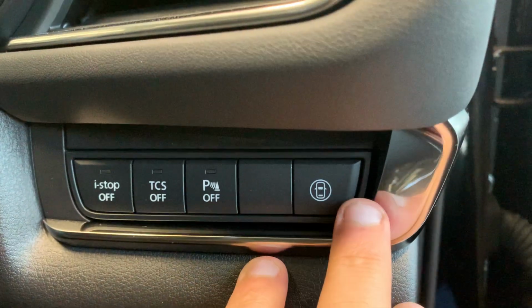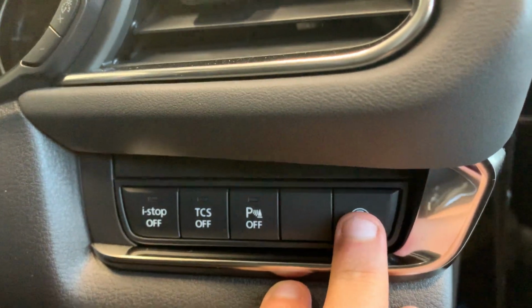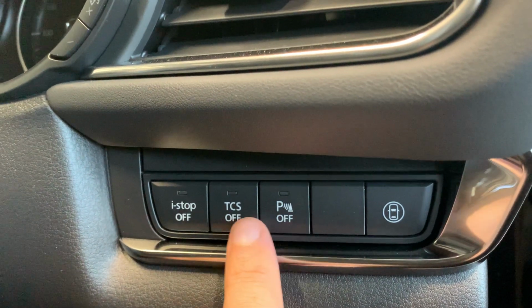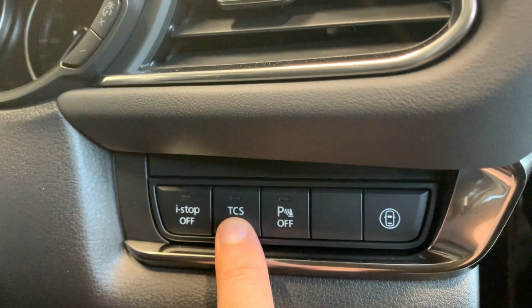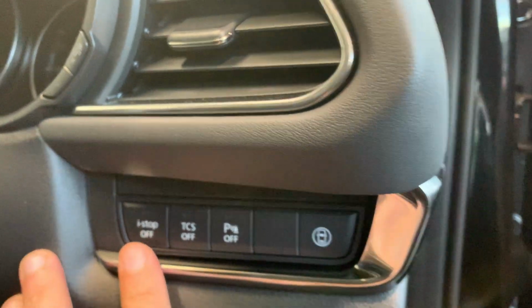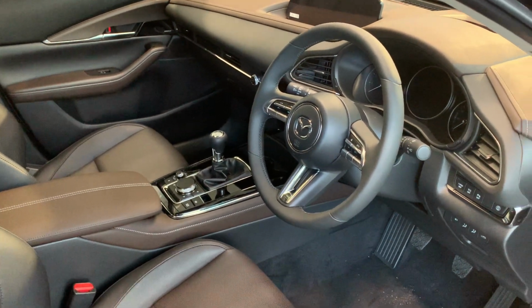Okay. Now this car has a lot of safety features and parking aids. You can switch them all off here, but I'll go through them in more detail in a minute. You can turn your parking sensors off here. You've got your traction control, which helps keep you on the road as safely as possible, brake as safely as possible, not wheel spin. And it's got an intelligent i-stop, so stop-start system, so engine stop-start, which will turn the engine off and back on in a seamless operation when you're in traffic. So let's hop in the car.